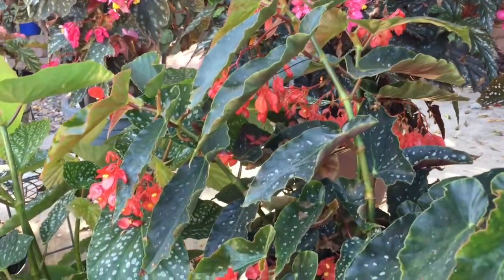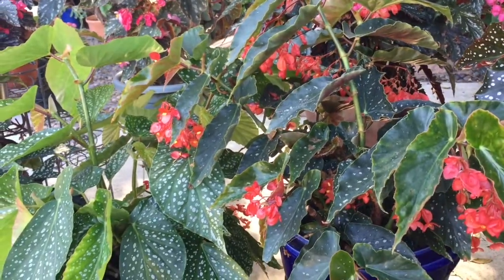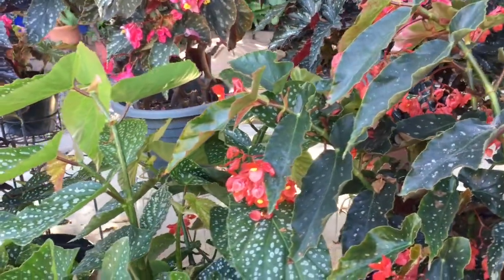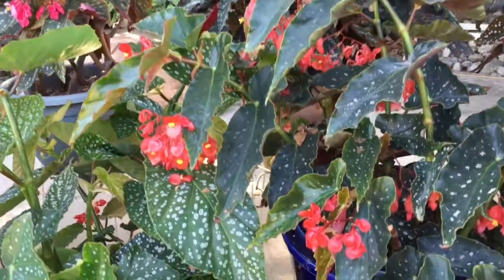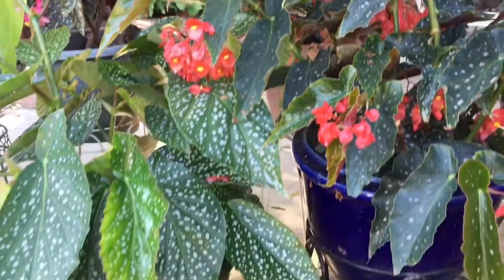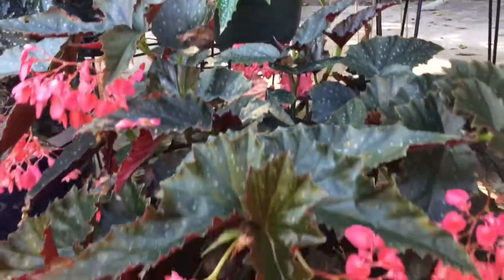This is another one that I have that I don't have a name for. I believe it might be orangeade, but I'm not sure. It looks like it has the Philippine species in its parentage. It's a cane with pretty orange flowers, but I'll be researching that one, which I don't mind to do because it's fun to do research.